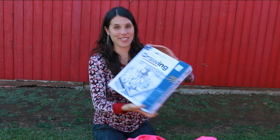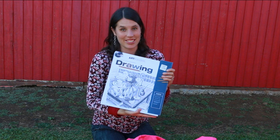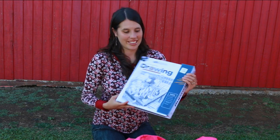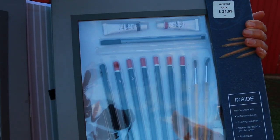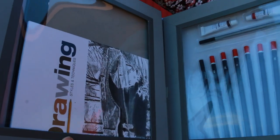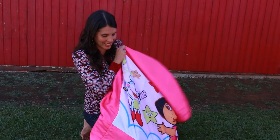Whoa! The first thing we have is a drawing set. Oh, a lot of my kids love to draw and color. Especially Toby, he's really good at art. And this set looks pretty neat. Over here, there's lots of different shades of gray pencils. And then there's some paint. And then on this side, there's a notebook. And then an instruction manual on how to draw. Okay, let's see what else is in here.